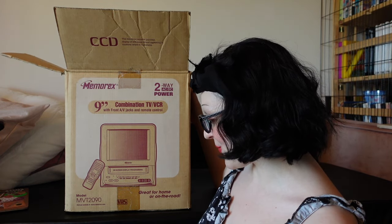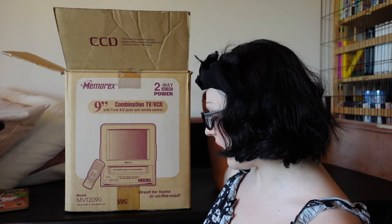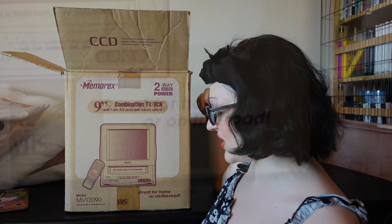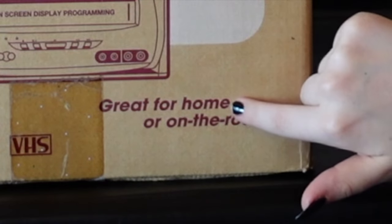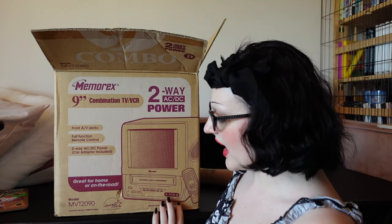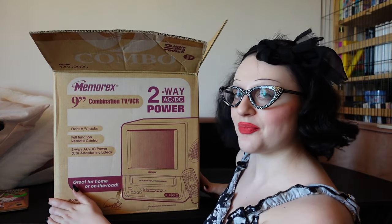And what a nice box this is. I really don't like to keep cardboard in the house because it attracts bugs, but this is a really, really cool box, and it's always fun to find units in their original condition. Great for home or on the road. Energy Star, which I now know is mostly a marketing gimmick, but when I was a little kid, I thought the Energy Star logo was one of the coolest logos I've ever seen, and I just always kind of looked for it on old PCs.